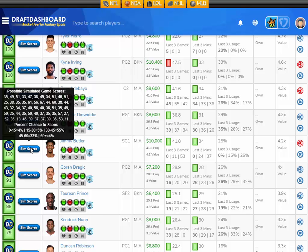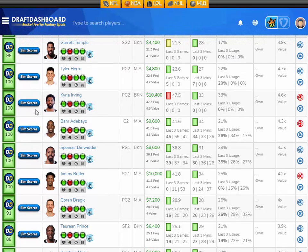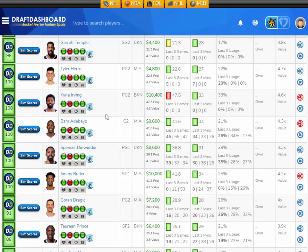A 4% chance to score 15 fantasy points or less, a 5% chance to score 15 to 30 fantasy points, a 55% chance to score 30 to 45 fantasy points, a 33% chance to score 45 to 60 fantasy points, and a 4% chance to score 60 plus fantasy points. So I like Jimmy Butler here at 10,000 DraftKings salary. But for only 400 more, you're getting Kyrie Irving with that 30% chance to score 60 plus fantasy points. So Kyrie Irving's my captain all day long.